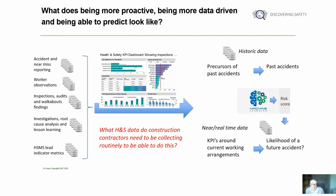All this could potentially be taken a step further. For example, we might use techniques that analyze routine data and actually predict the likelihood of future incidents occurring using machine learning algorithms. Obviously, to be able to do this, we need to be collecting data around known precursors of accidents in a consistent and standardized way, and to be able to feed them into the analytic process easily.